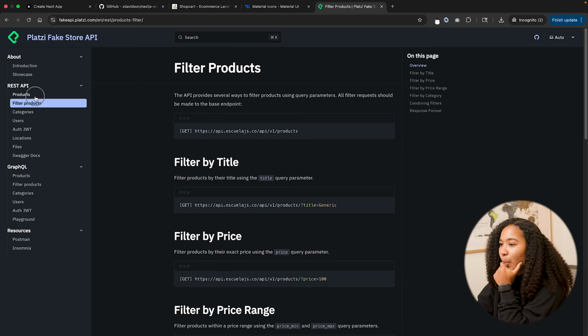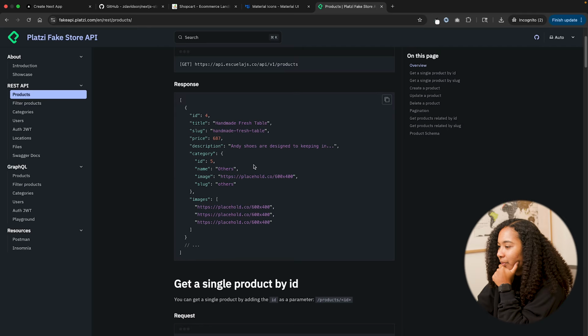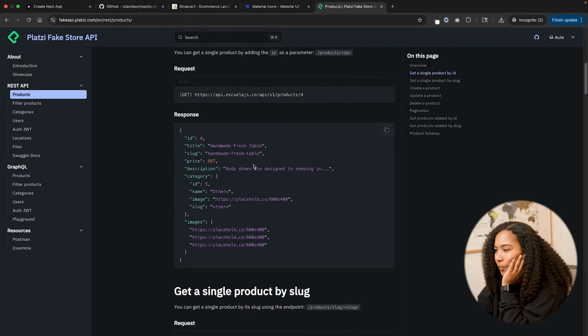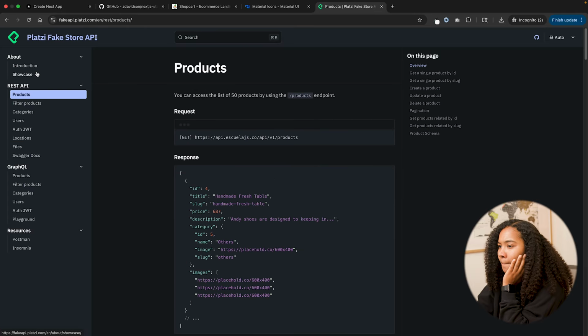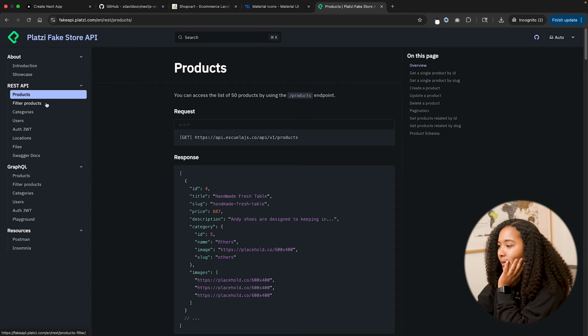So maybe we can incorporate that into what we have. So we have category, price. What are the filters? Say price, review. I don't know. Do we have reviews? I don't think we have reviews, so we can't filter by reviews. But we could at least do like one or two. So maybe we could do category and price.